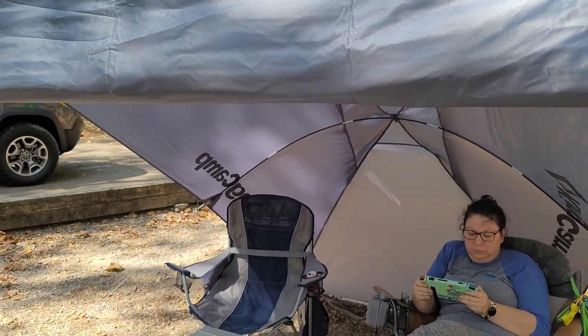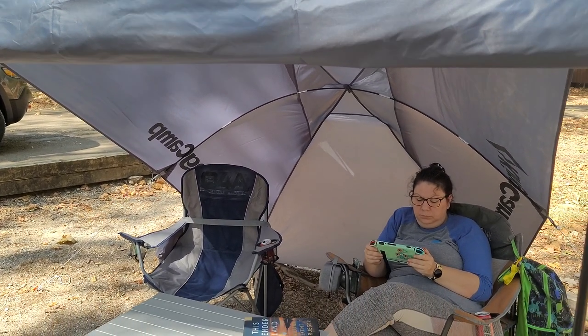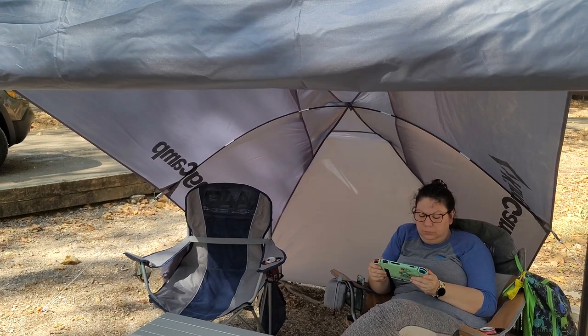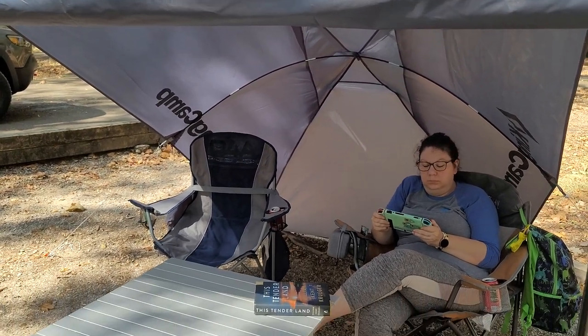Anyway, this is it, the King Camp Compass awning. This is like the extended version of the regular one. Talk to y'all later.